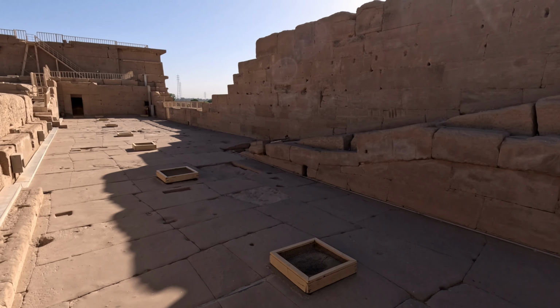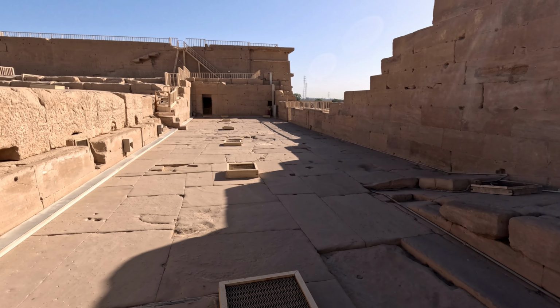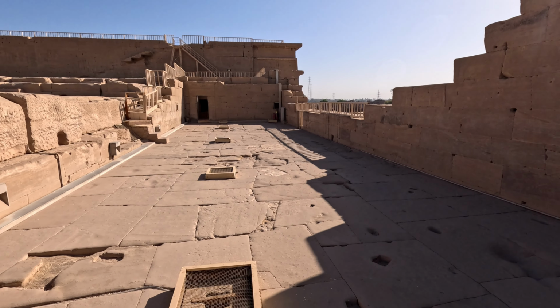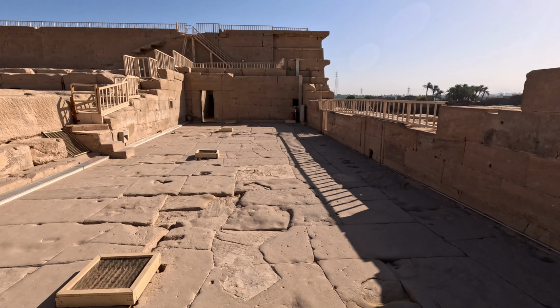I'll have a look over the edge just to see how high up I am. That there, I'm pretty sure, is the back of the entrance to the temple.